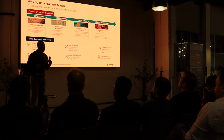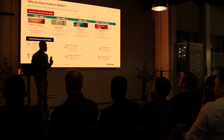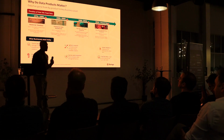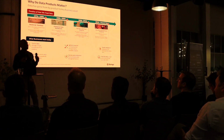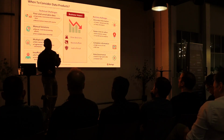They want to move fast, they want agility, they want to be agile to make decisions quite quickly and get to value quickly. Nobody wants to wait a year before they get to value, they want to get to value as soon as possible. And so that is really what these outcomes are, what has really driven this data products approach. And so when is it time to consider data products?